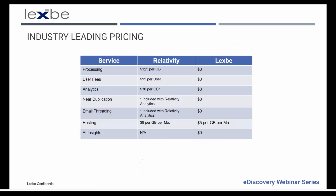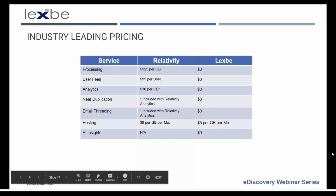Lastly, I'll let you know that Lexbe is the most affordable, full-featured DIY eDiscovery platform. We don't charge for processing, we don't charge user fees, we don't charge case fees, we don't charge a setup fee, and you can get started for as little as $5 per gig per month for a 50 gig subscription. Or you can start at $15 per gig per month for our month-to-month flex plan.